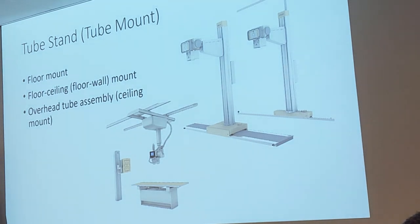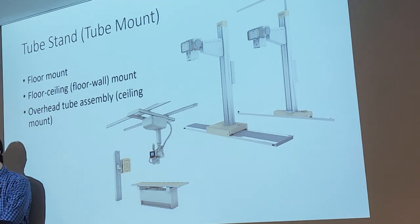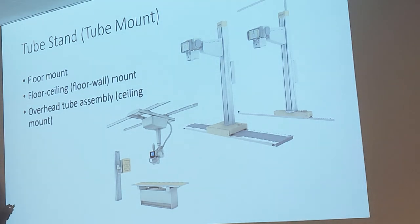Would we be taking into account the type of tube? What's the question? Okay, so let's go with that idea: you already have some ceiling mounted rooms and you're going to get this for one specific room. So now the question is, why would we get this? What's the purpose of getting this for one specific room?